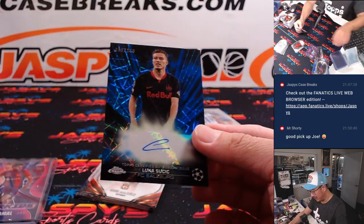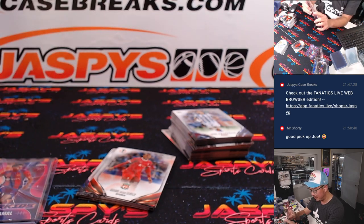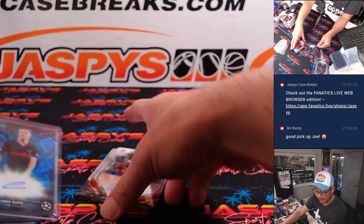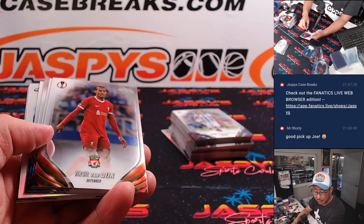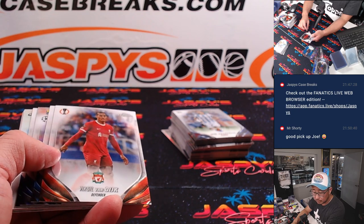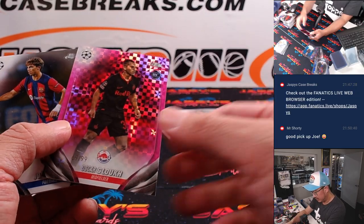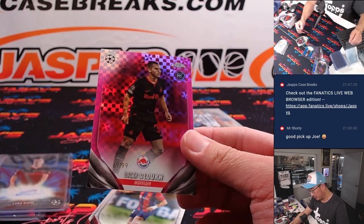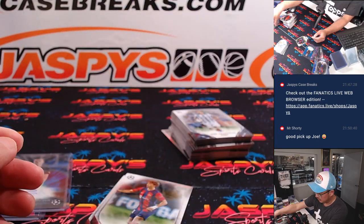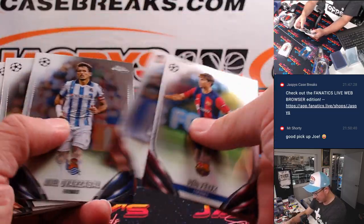And here's a Luka Sucic for Salzburg. Black laser autograph, 005 out of 150. Black laser, blue parallel. And who has Salzburg? Oh, FC Salzburg, Bob with Salzburg. And 69 out of 99. That's Oscar Gluck, also for Salzburg, for Bob. Should be expecting one more autograph out of here.